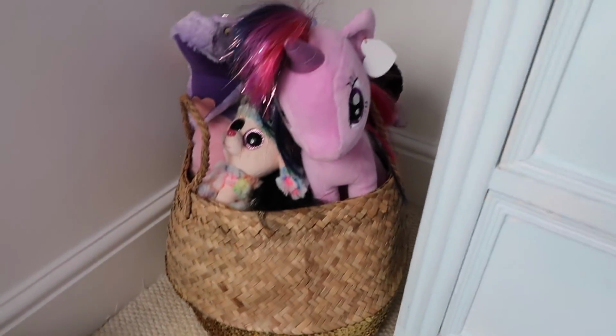The matching lamp. Then down here we have a little basket. I think this was from Maison Demande and I've just put her cuddly toys in there. We have really pared down on the cuddly toys. No 7-year-old needs as many cuddly toys as Darcy had, so we've really pulled back on those.